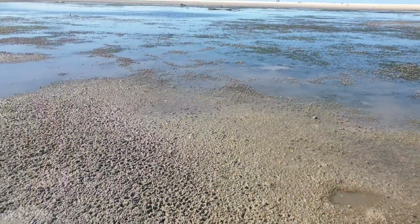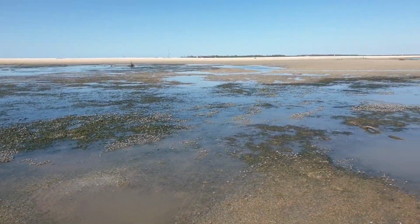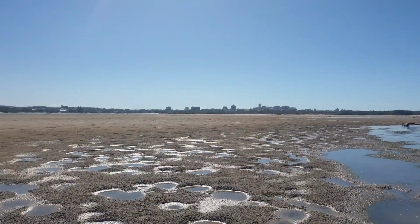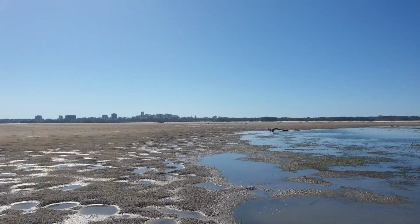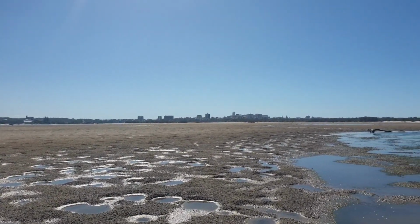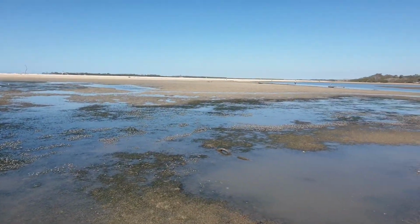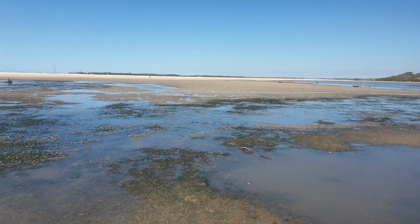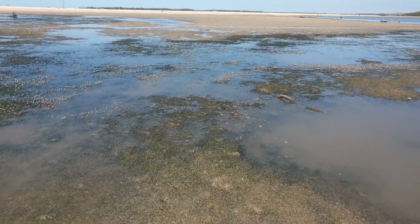Oh man, I don't want to walk anywhere. Like over there, all of the dark patches, that's all baby soldier crabs. Literally hundreds of thousands of them. They're like ants just everywhere. And the adults are spending more time around the water, filter feeding. But yeah, it's awesome.